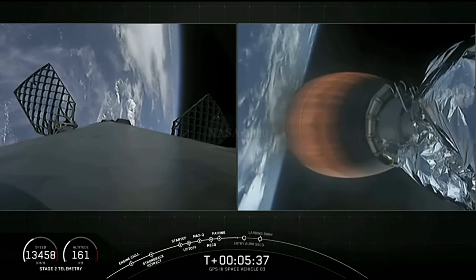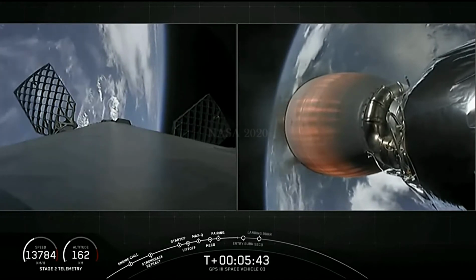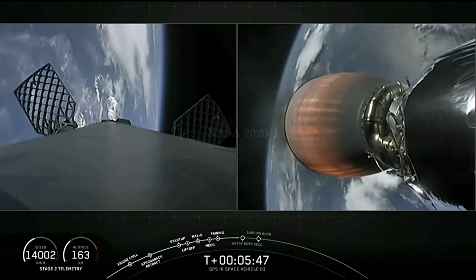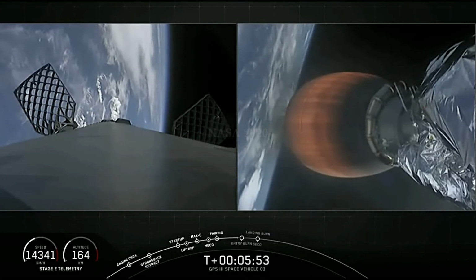You can see the Merlin vacuum engine on your right-hand screen, the nozzle extension there growing red hot. That's expected. We have such a long nozzle extension on there to try to get the most performance out of the pressure coming out of the thrust chamber on the second stage engine.